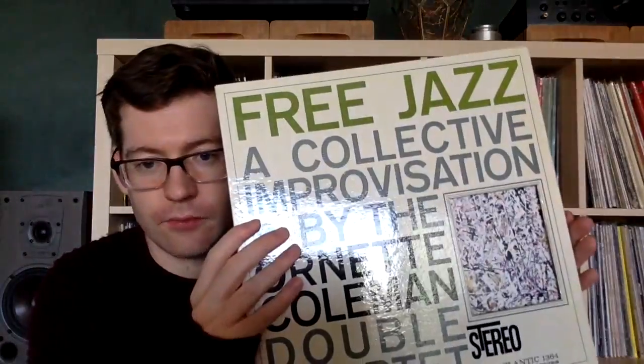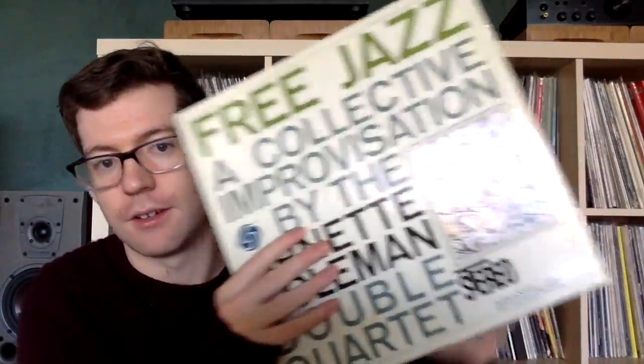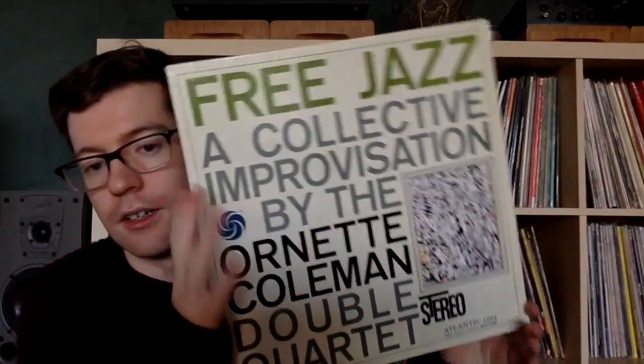I'm not exactly sure what pressing this is. It's definitely an early-ish one, in absolutely mint shape. Amazing gatefold here. There you go, Ornette Coleman double quartet.